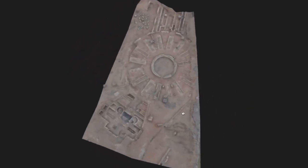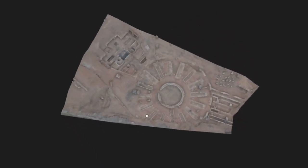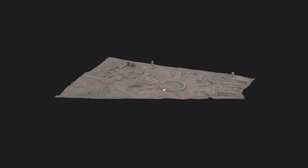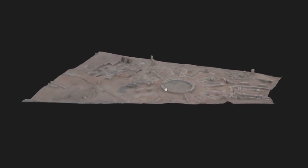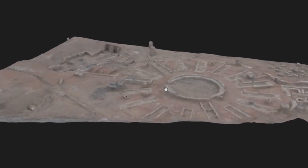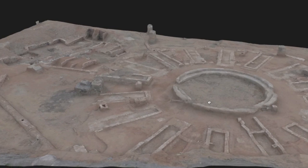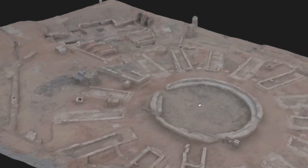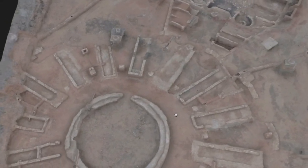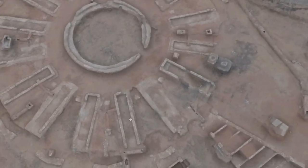Okay, now we've got a 3D model which will give you a slice through the roundhouse. As you can see, this is why we collect so much survey data, because if you look at it in plan, it gives you some information. Once you start looking at it in 3D, it really gives you some idea of the level of preservation, and we can start to really understand the different levels and complexities of the structure.